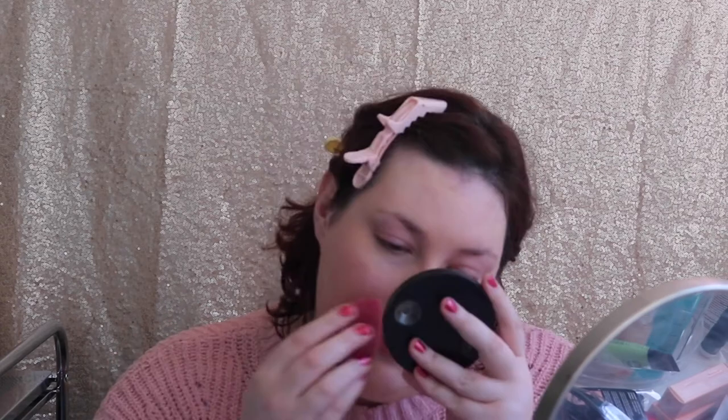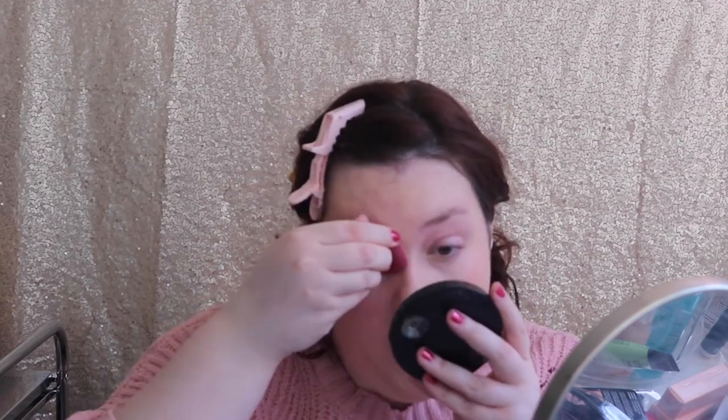It's not a Beauty Blender. And kind of pat it into the skin a little bit with the sponge. Sometimes I do it damp, sometimes I do it dry. Still trying to figure out what I prefer, you know?